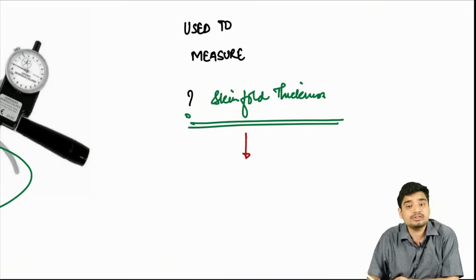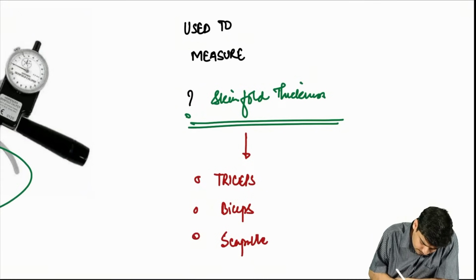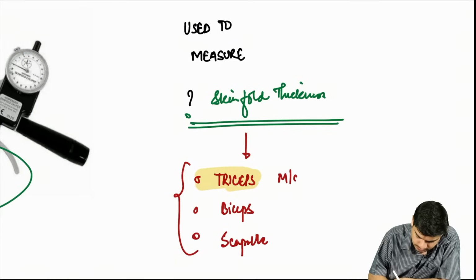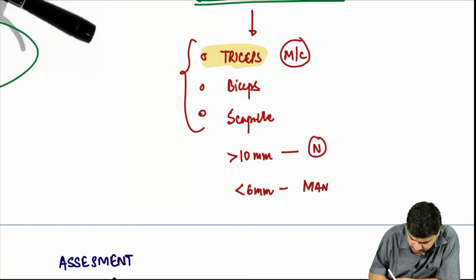The sites used to measure skin fold thickness include your triceps, your biceps, and your scapula, out of which the most common site is triceps. Triceps is the most common site. Always remember that more than 10 mm is considered normal, while less than 6 mm is considered to be malnourished.